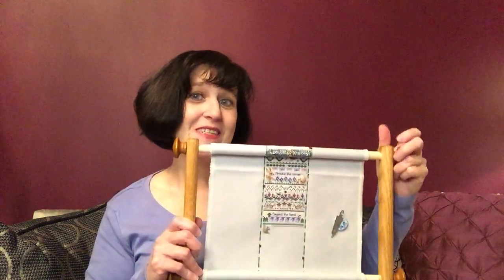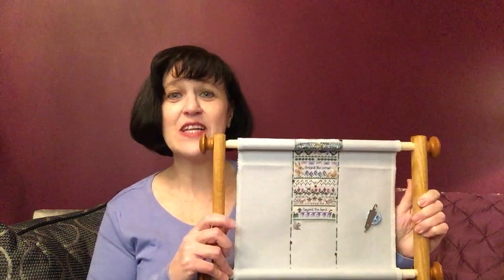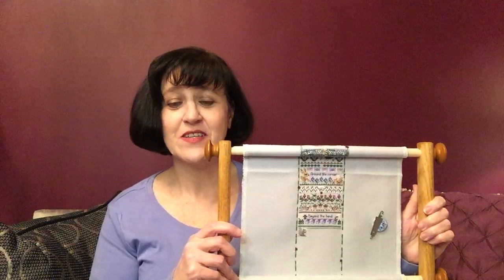I don't want to jinx myself by saying what I'm going to get accomplished by the end of the month, but I'm hoping middle of this week, part two will be completed. So I'm making progress on my 20-year-old chart that I'm finally getting around to stitching on. So that's what I've been working on this week.